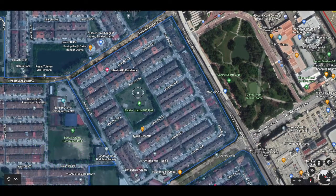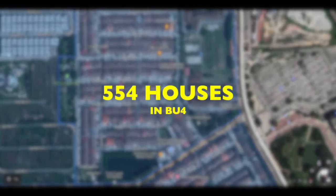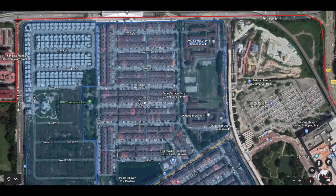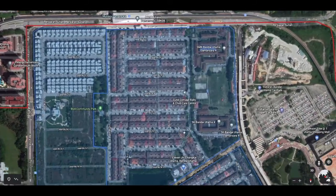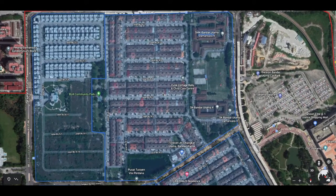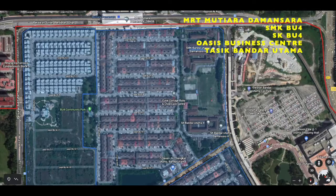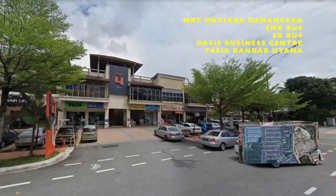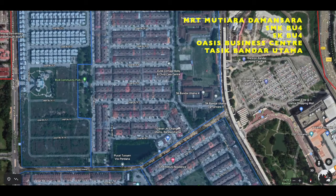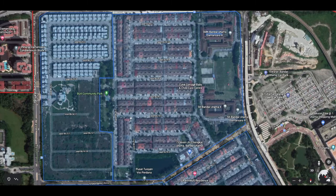So now we go to BU4. In BU4, there are approximately 554 houses, and you can see the difference in the shape. BU3 is sort of squarish. If you're looking for something more rectangular, BU4 is a rectangular-shaped community. So around BU4 we have Mutiara Damansara MRT, SMK BU4, SK BU4, Oasis Business Centre, and there's also a lake here, Tasik Bandar Utama, and just next to BU4 is BU5 or the Effingham.